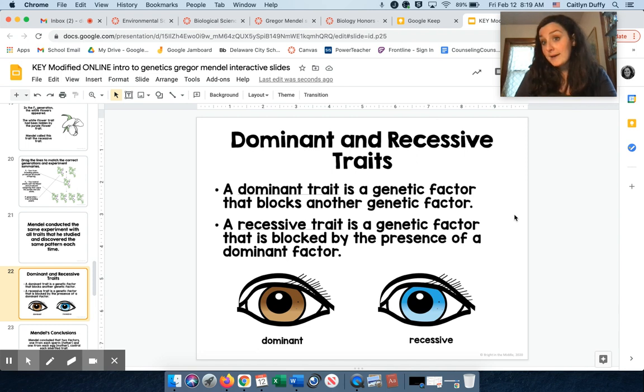This is like blue eyes. I have blue eyes. My husband has blue eyes. Our child has blue eyes. Likely, not always, because eye color is a little bit unique, which we'll get into later in this unit. It's not just dominant and recessive. There's a little bit more to it. But if my husband had really dark brown eyes, likely our child would be a carrier or hybrid for blue eyes, but he wouldn't have blue eyes.